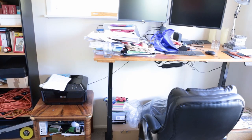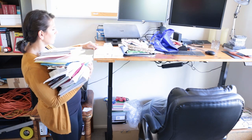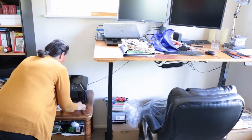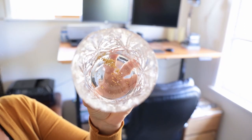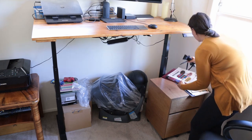Camera bags, paper bags, and more paperwork. Oh no! Look what I found here. This is a real gold from our wedding, special champagne with gold flakes. Do you have any suggestions what to do with it now?